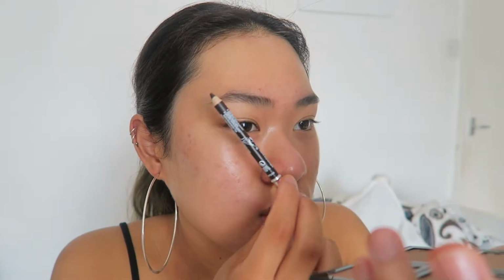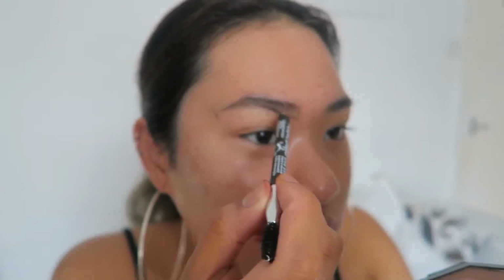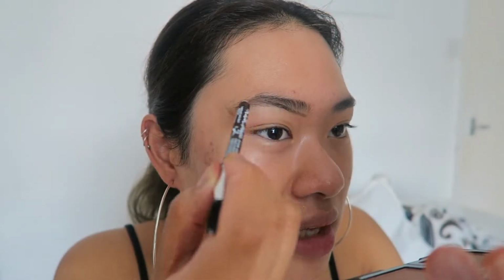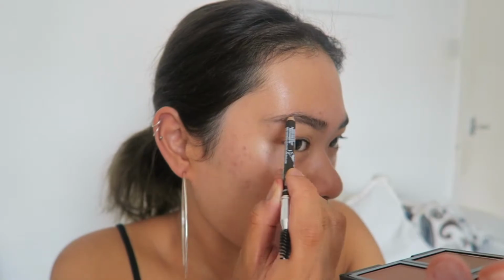Okay, so it's not as soft as my Rimmel London one. I think it's a bit more waxy, so you don't get as much pigment, and you have to work a little bit harder with it. It's not as soft. Oh, it's starting to get warmer now, so the product is coming out a little bit more, it's depositing more pigment. Might need to go and sharpen it.